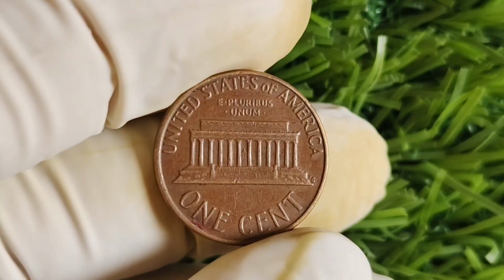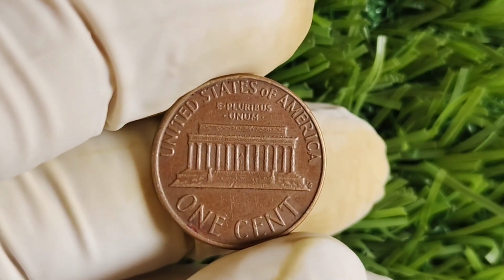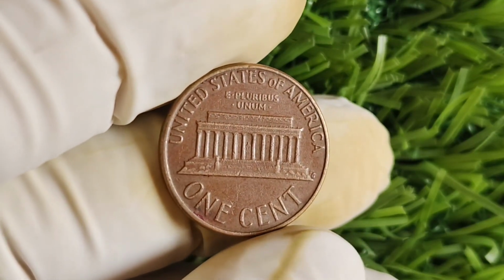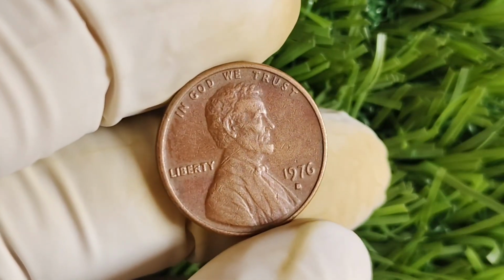Well, buckle up, because today we're diving into the world of the 1976 D Abraham Lincoln penny, and trust me, you're going to want to hear this. So let me tell you a little story.